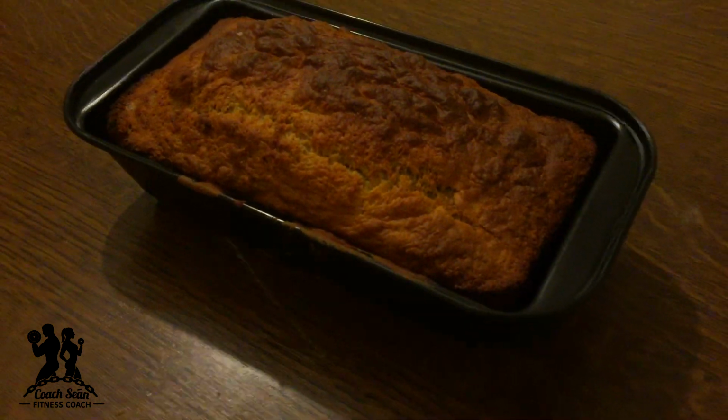You have your banana bread, something quick in the morning for when you get up, nothing really too much to think about.